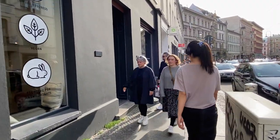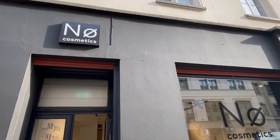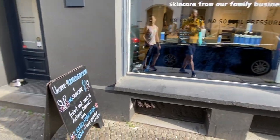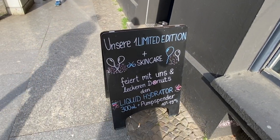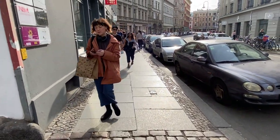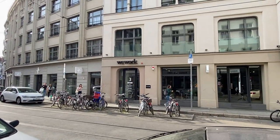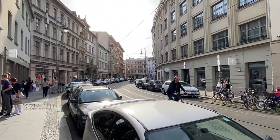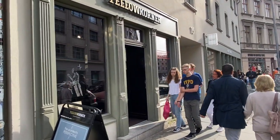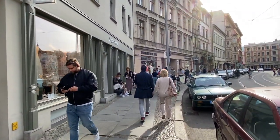This is kind of nice. Vegan family. No cosmetics. It said something somewhere about them. I think their products are not tested on animals. Yeah, that's great. So we work here. Sounds kind of cool, actually, to work here. If you're a freelancer, you can come. I wonder how much rent is in this area. A lot. Like, a lot.